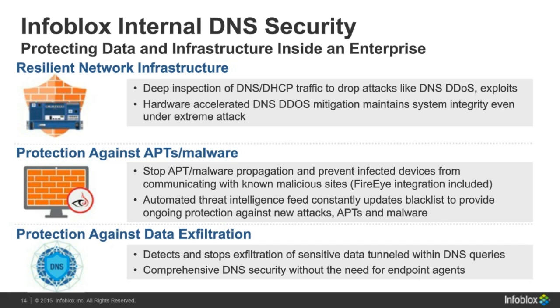And all this capability that Internal DNS Security provides is native to the DNS server. So there are no additional endpoint agents that need to be deployed on your endpoints. There's no additional software that needs to be deployed. There are no changes to your network architecture. It's all part of the DNS server. And everybody has an internal DNS server. All you need to do is leverage that internal DNS server to protect your network against attacks.